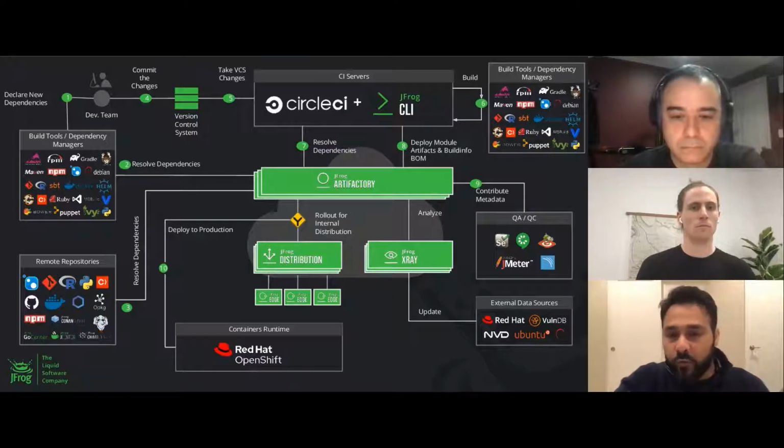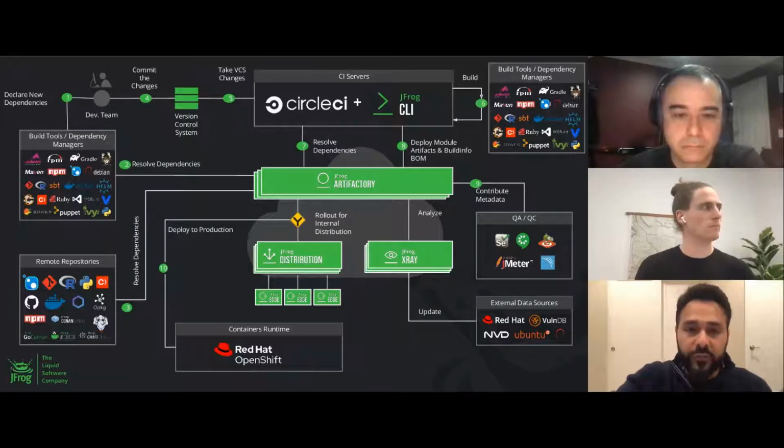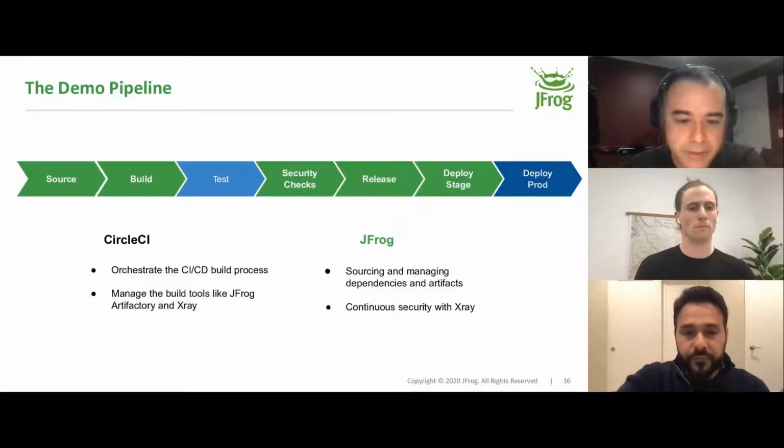So that's an overview of how it'll work together. I'll hand it over now to Jeff to actually walk us through some of the details on how the integration or the demo with CircleCI and JFrog will come together. Jeff? Great. Yeah, thanks, Ali.